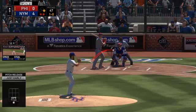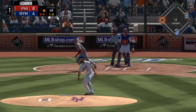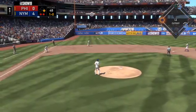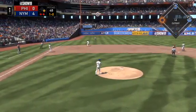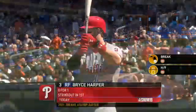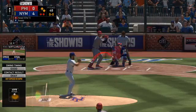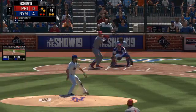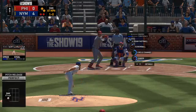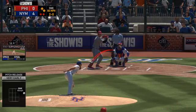1 ball, no strikes the count. The 1-0 pitch. This is lined to left. Oh, and this kicks right off of him. At the plate, Bryce Harper. 2 on, 2 out for him here in the third. Ready to deliver. Here's the first pitch. That just misses off the inside for ball 1. Now it's 2-0.